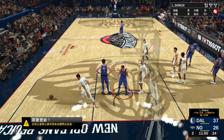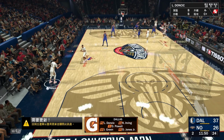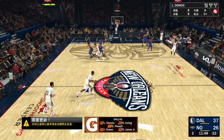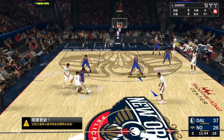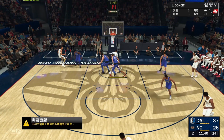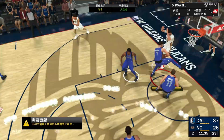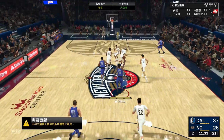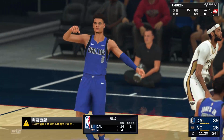On the floor right now for the Mavericks, the star backcourt of Doncic and Irving are out there. Derek Jones is out there with Green, and it's Powell in at the pivot spot, manning the middle. Daniels with it, covered by Irving. Daniels passes to Nance, kicks it out to Hawkins. Off target from three-point range. The edge on the glass is the difference. It's allowed them to build this lead.